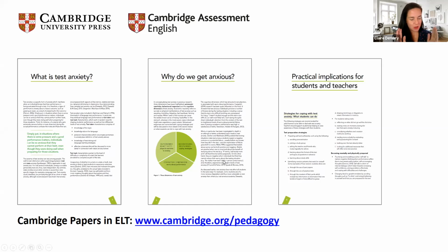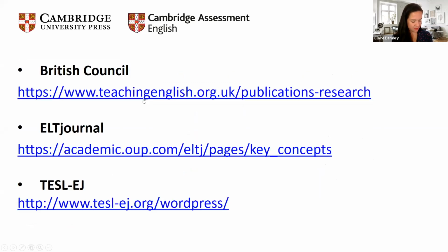Once you've got your interests in mind, head over to our webpage and see if there's anything that matches up with them. Along with this, there's also lots of other stuff out there. I've just listed a few suggestions here. The British Council has absolutely loads of information on its website. There's just such a lot there, and all of it's free.